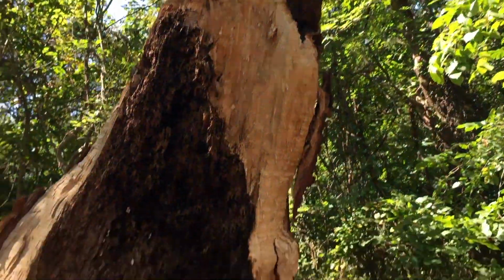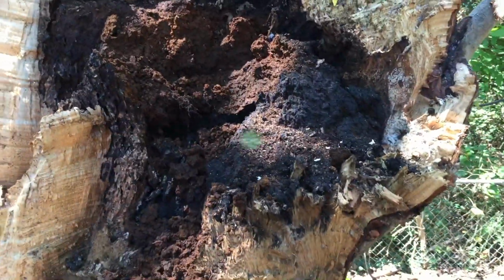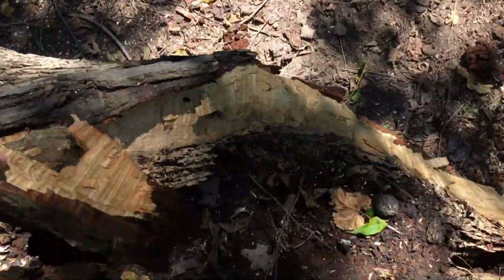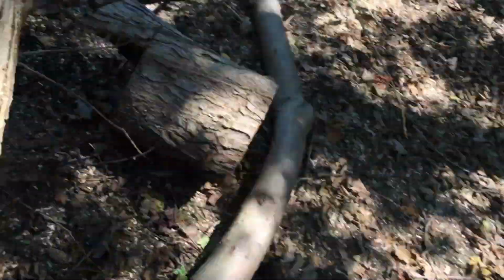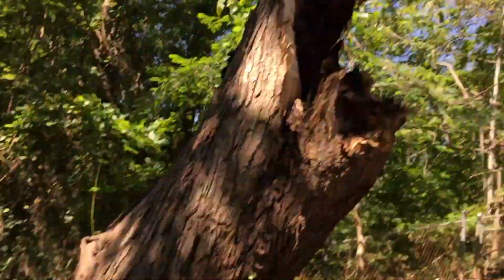You can see it just took a toll on this big old maple tree. And this is one of the things that you have to contend with. Again, if you climbed, you would never have even seen this. Also, I wanted to show you how big this tree is and how much weight it had on it. You can see the lean.